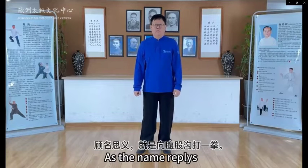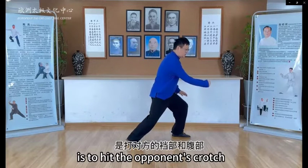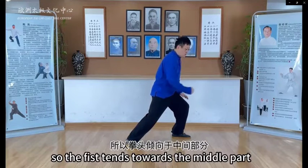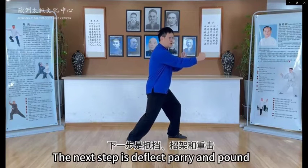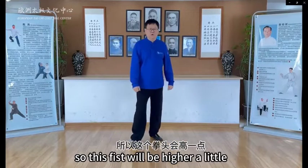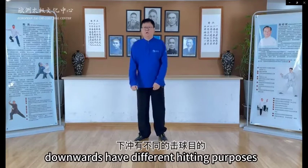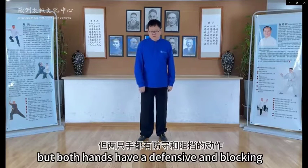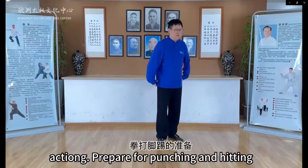As the name implies, Punch Towards the Groin is to hit the opponent's crotch and abdomen. There, the fist turns towards the middle part. The next is Deflect, Parry, and Punch, which hits above the chest. So this fist will be higher later. Fist Under the Elbow and Pound Downward have different hitting purposes. But both hands have a defensive and blocking action, preparing for punching and hitting.